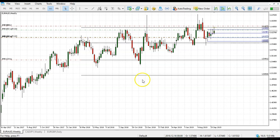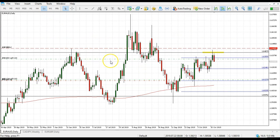All right, should be interesting, definitely. Euro Aussie. The stop loss level remains in place at 64.50. Only when we have a confirmation of breaking below 63.55 will we begin to adjust the stop loss level.